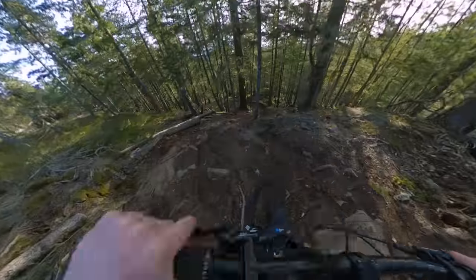You can find flow once you know the lines. And since I was up here last night, I know the lines a little better. It's fresh in my mind again. This place has changed a lot in the last few years. There's been some work done to all the trails and it's pretty cool to see the progression. People thinking of bigger little side hits you can take and things like that.